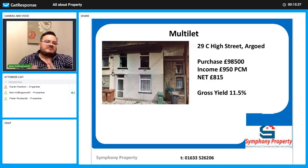So if you imagine, typically you would rent a 3-bedroom terraced house, maybe a flat. You would have one tenancy agreement, a single person, a couple, or a family in there. And obviously you would look at the yield, which I guarantee would be significantly lower than the gross yield you're getting from this particular unit.